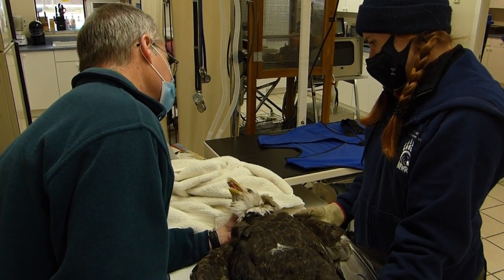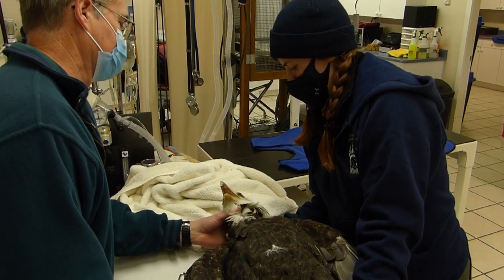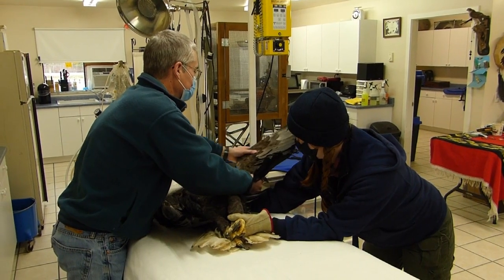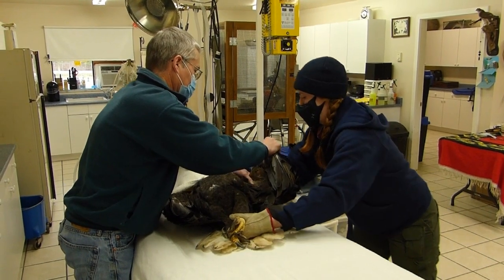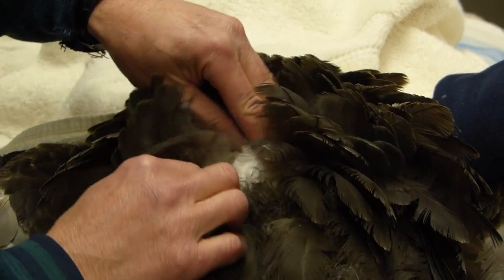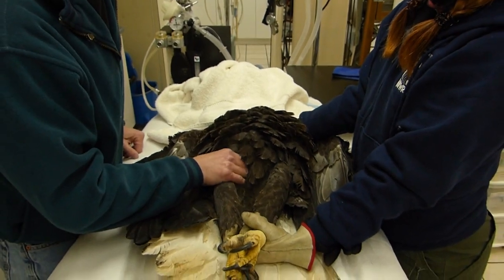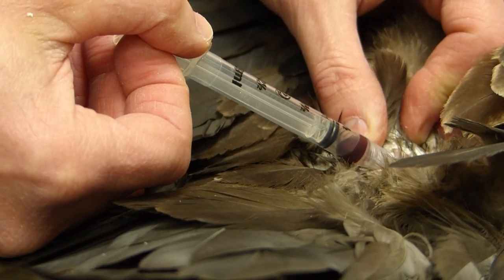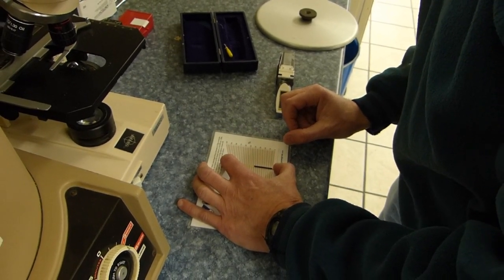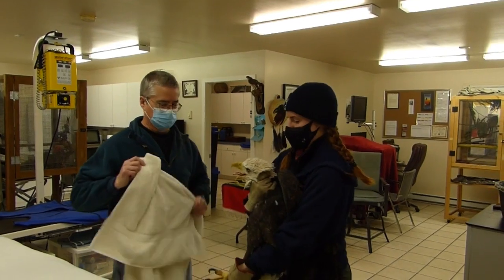Malcolm McCady. Megan secures the eagle on the table while Dr. McCady takes a look at the eagle's mouth, checks his wings, his body condition, and his legs, as well as draws blood for analysis. Dr. McCady gives the final seal of approval before release. This eagle is going home.